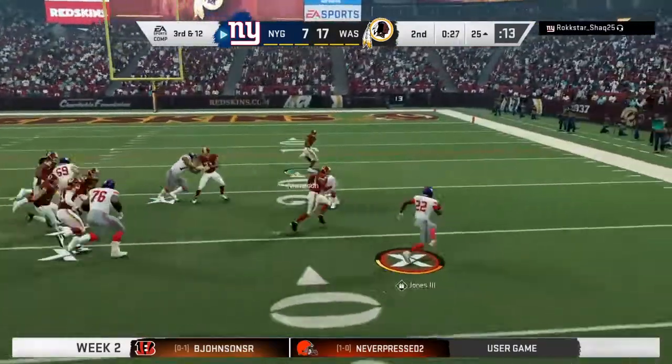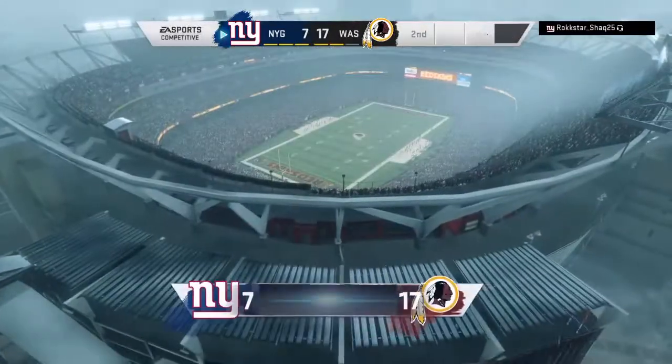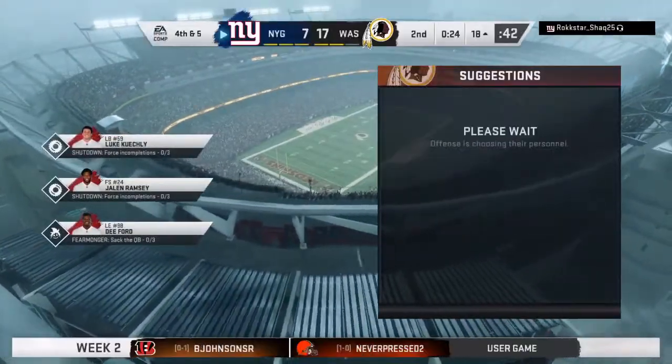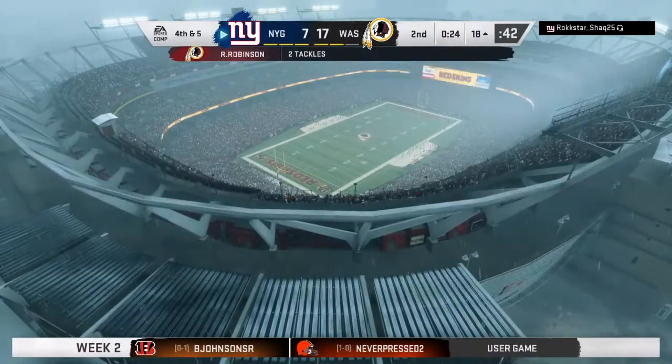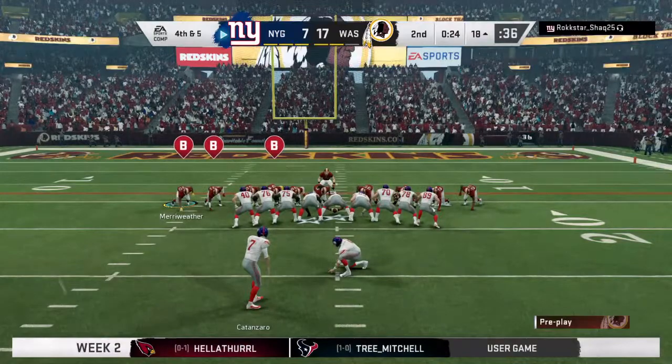Now a handoff looking right. And they'll bring him down at the 18-yard line. The Redskins now going to use the first of their 3 timeouts as they'll stop the clock with 24 seconds to go in this first half.